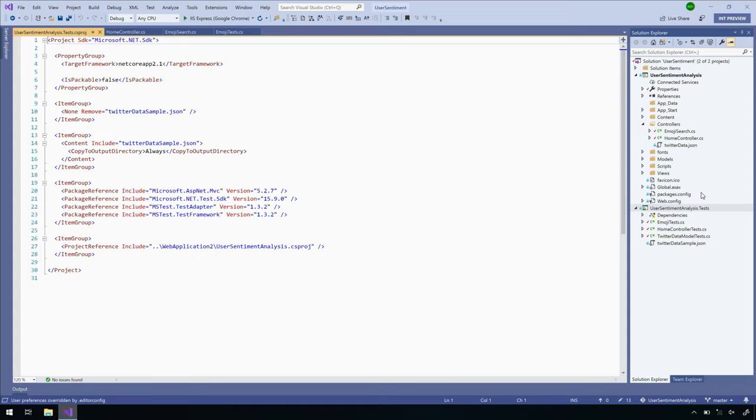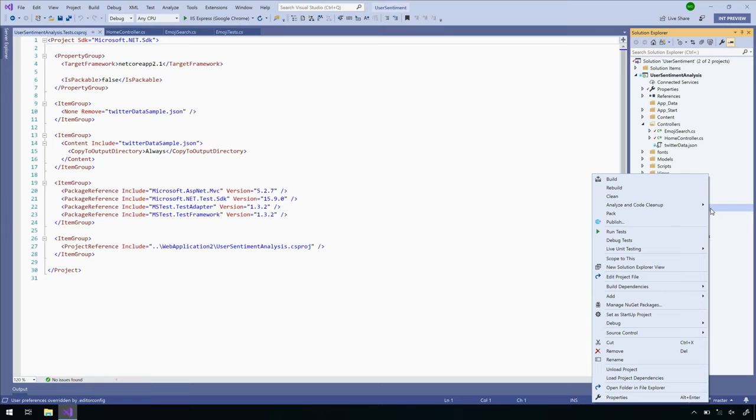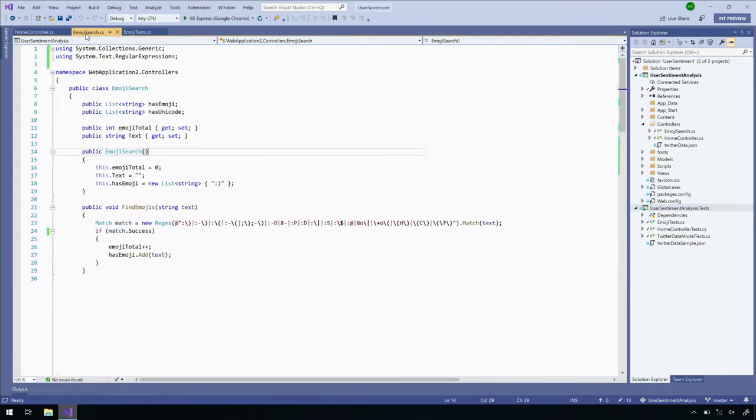No more unloading. Finally. Done with right clicking. No more unloading projects. So we're way past those days of having to right-click, edit it. You can just simply double-click to get to your CS proj. It's awesome, just the little things.